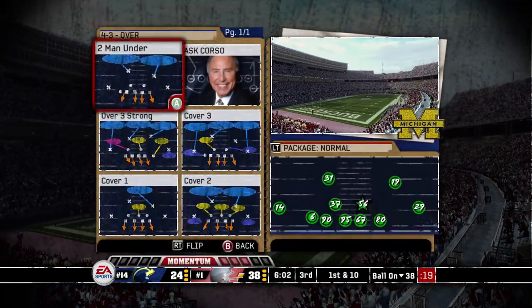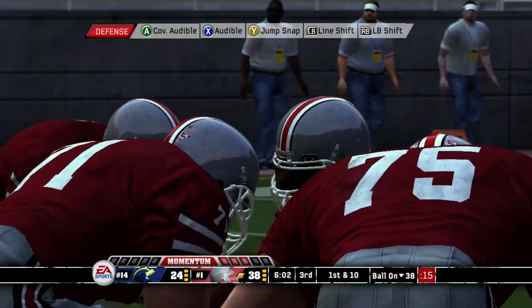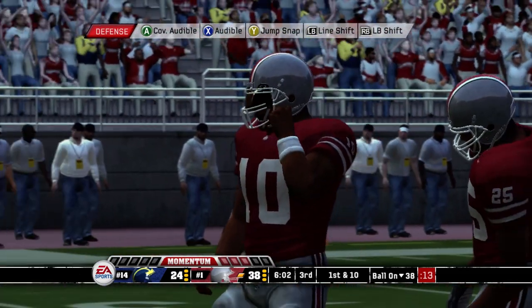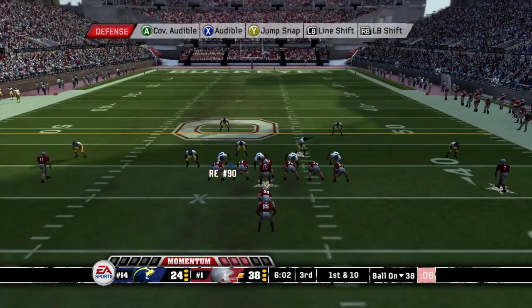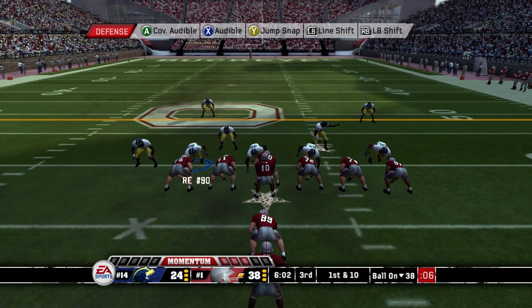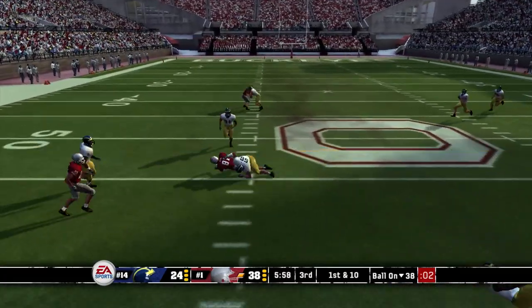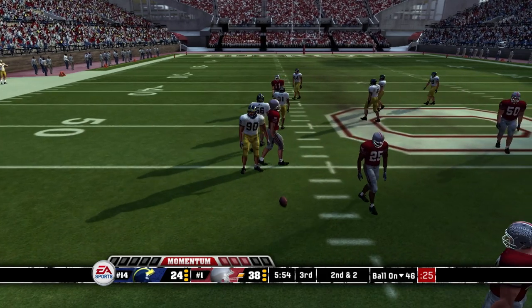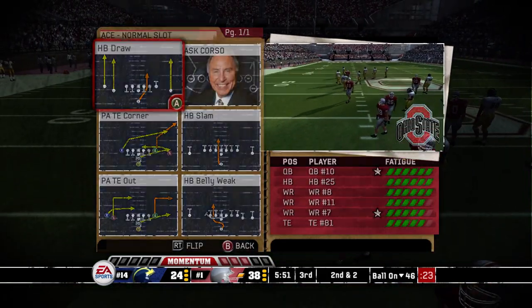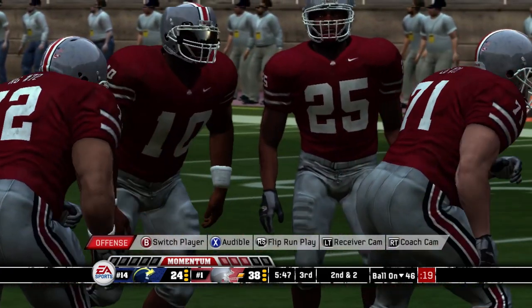This is one of my favorite plays in the playbook. First and 10, ball on the 38-yard line. The Buckeyes line up in an I formation. Back to pass. He throws it. It's complete. He's hit and taken down. A nice completion to the tight end. A good play here, and the thing that I notice is that he provides a nice big target out there for the quarterback. Second and two. Ball on the 46.